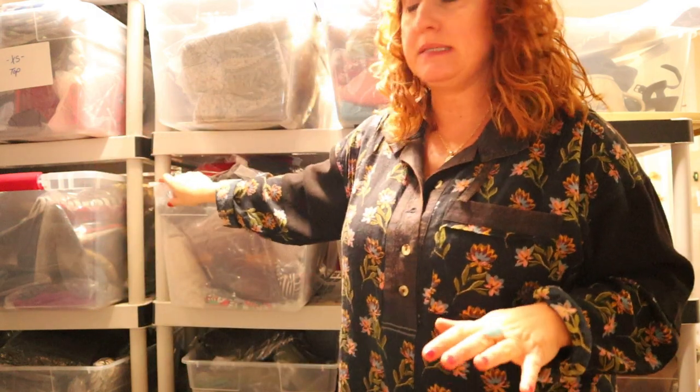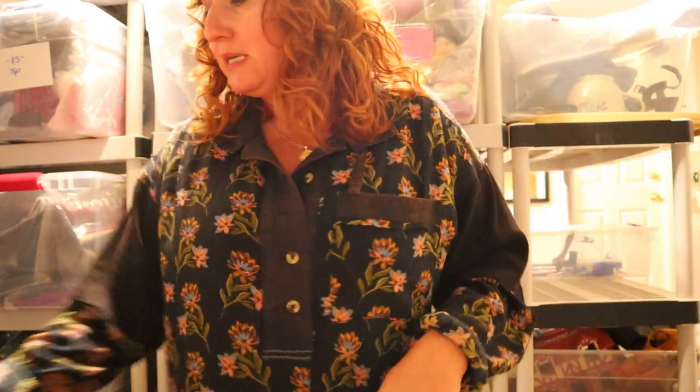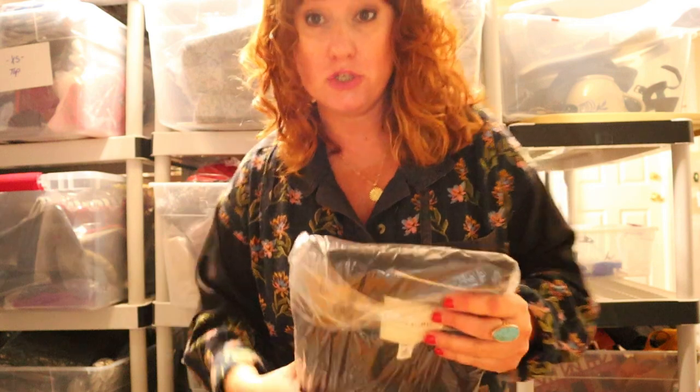Here we are in my garage, which is my inventory storage area. I just have these plastic bins and these shelves from Home Depot, and I'm just pulling some of the orders. I'll show you a few more things that sold today.